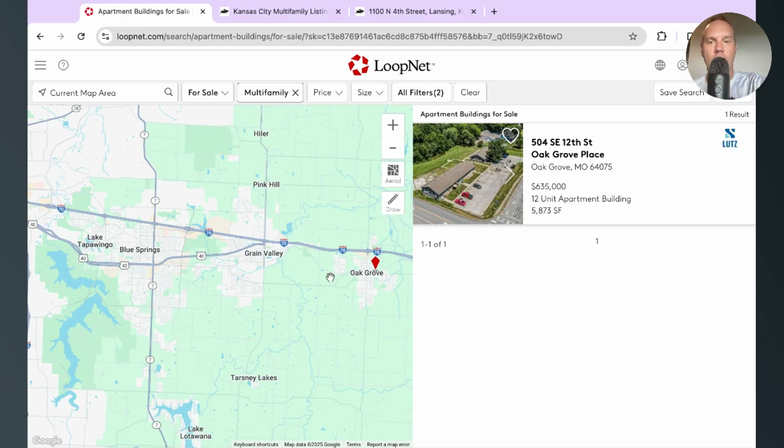So I would consider this kind of a class B, B plus, maybe B minus. The building's a little bit older from what you're used to, or the style and the size of units are smaller. But that could fit into your 1031 exchange really well if you're okay with these outskirts of the Kansas City Metro, which of course I am, and I'm a proponent of that. Okay, so $635,000 for 12 units. A good little spot there. Probably some smaller units to keep in mind, but I like it.